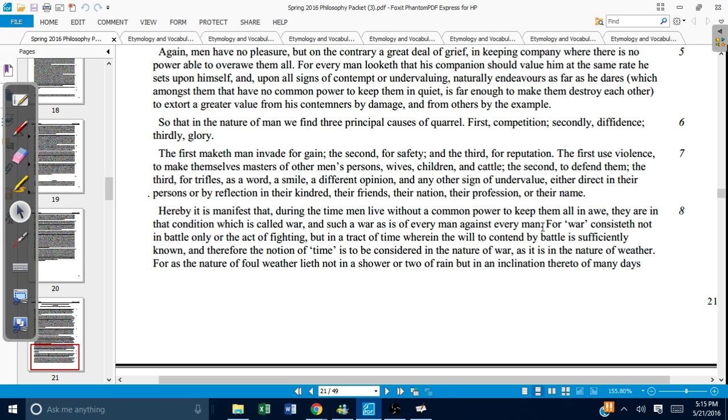So the difference between Hobbes and Rousseau is that Rousseau thinks that naturally people are good, but that society corrupts us. Hobbes believes that naturally people are bad and society helps us. So, just for fun, where do you guys think that you stand on one or the other of these sides? Do you side with Rousseau or Hobbes? Or neither?